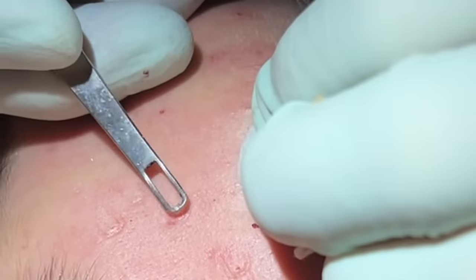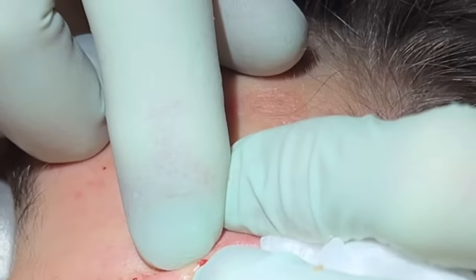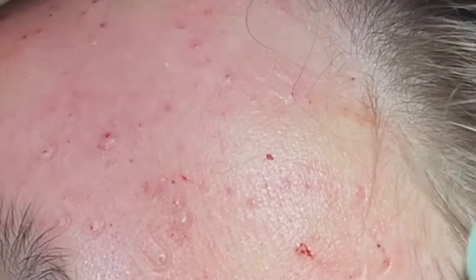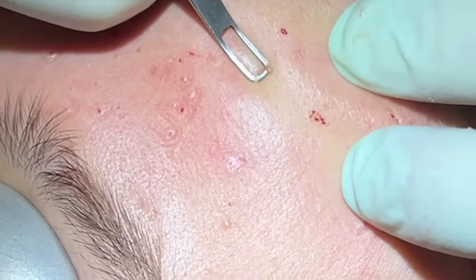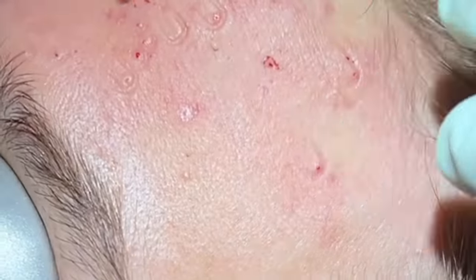Those inflammatory ones bleed a little bit more. You'll see that sometimes. Get down to the bottom. That's good. Just a little plug. You can see the extractor is pretty quick. We just go through and you can pull these right across these pores and they pop right out. Very minimal trauma to the skin at all, too.